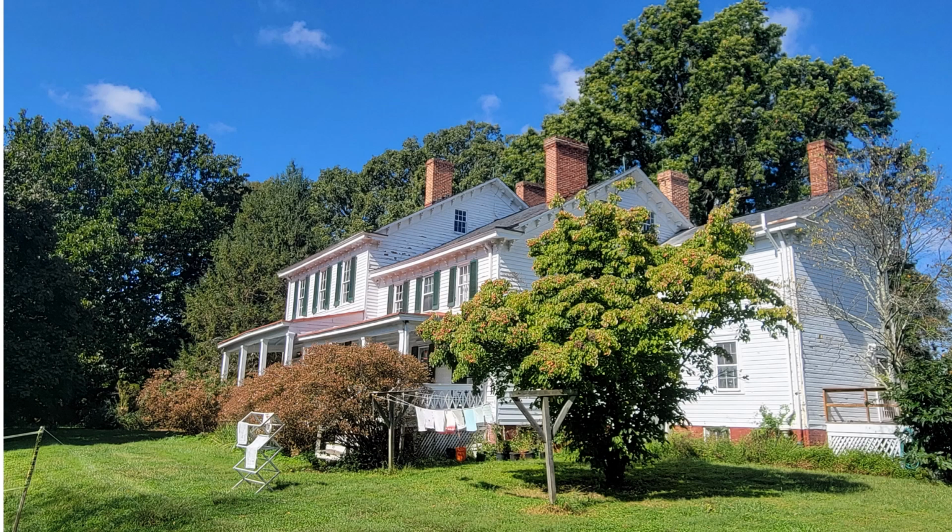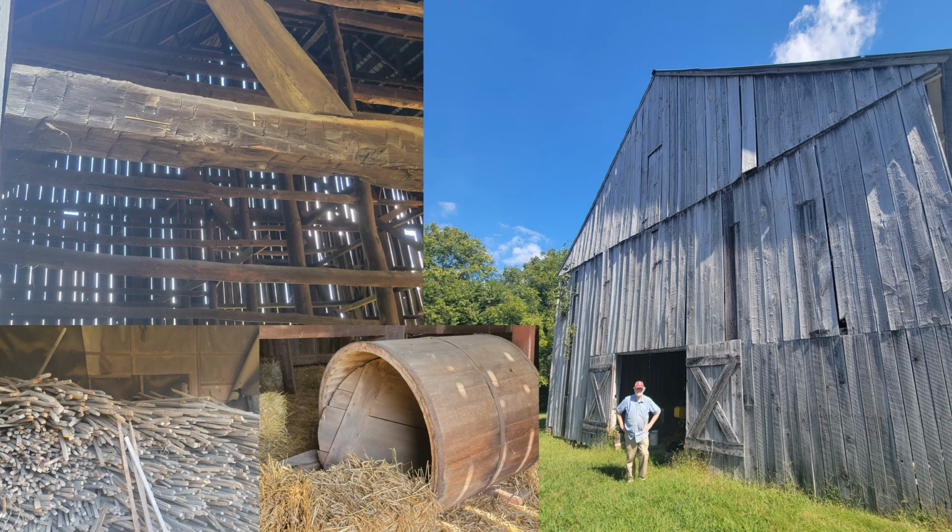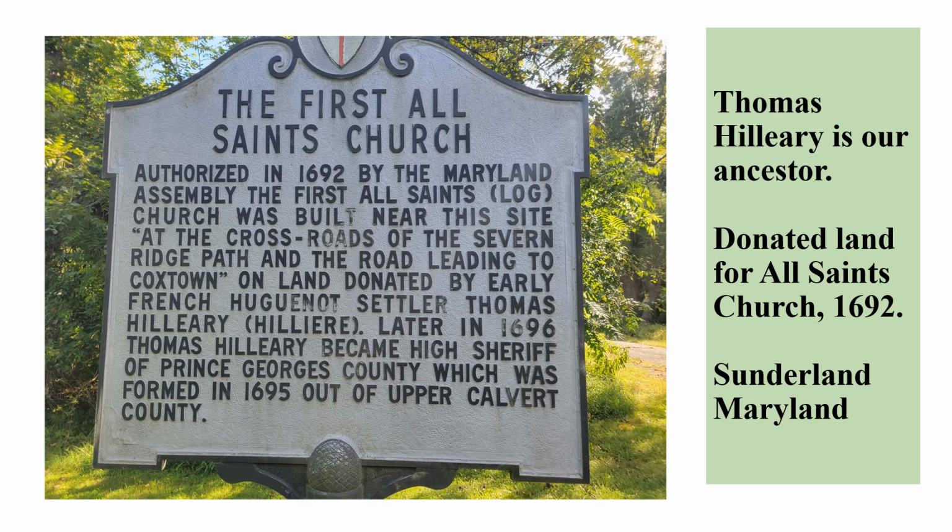It was fun to visit and see. Someone still lives there. But what's especially interesting, and it's open to the public, is you can come and see there's an original tobacco barn from the 1600s, and that's very rare that it should still be in existence. And there are barrels, tobacco barrels, and you can see the way the tobacco is hung to dry. You can see the hand-hewn beams that made up the barn.